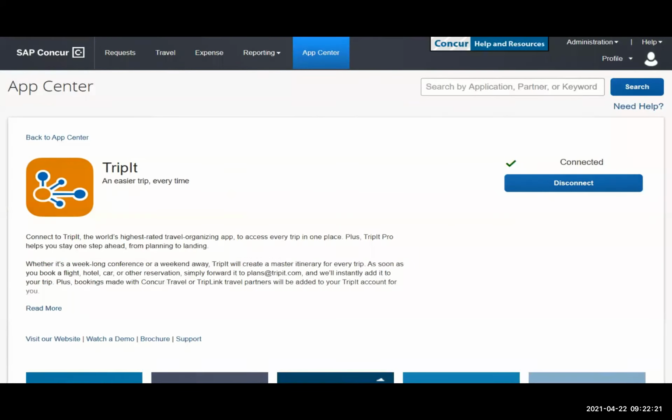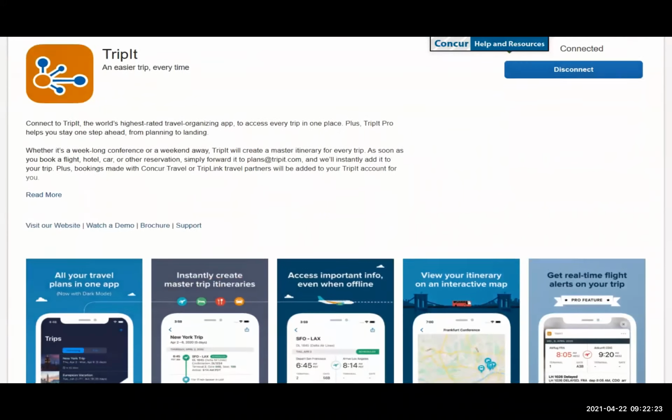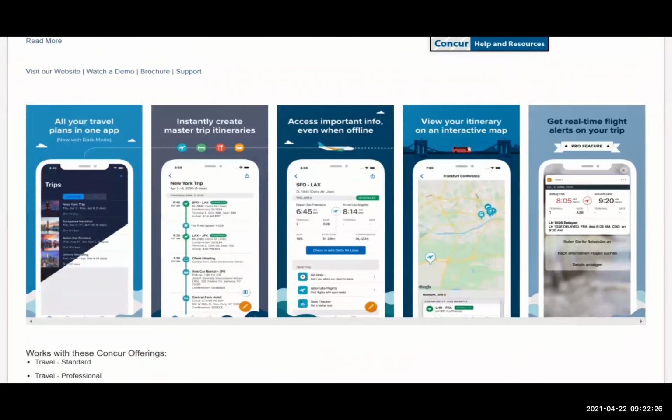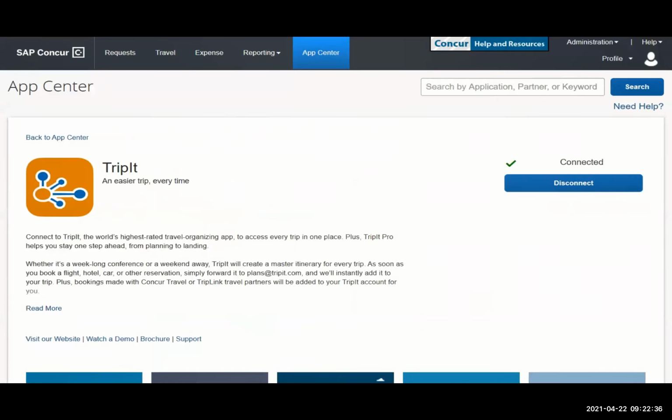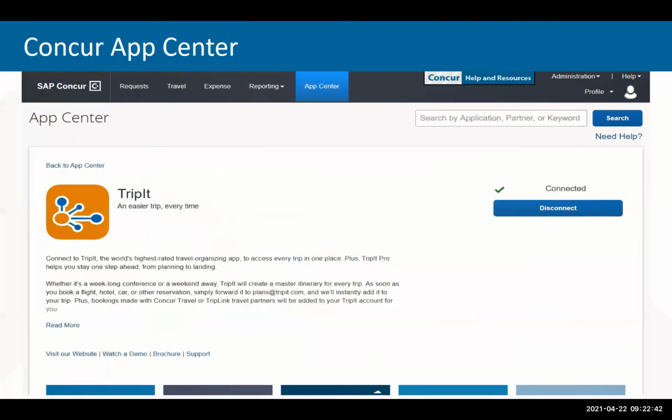Once you click on that tile, it's going to tell you a little bit about the app and teach you how to connect. It'll give handy screenshots of what the app can do. We're going to look at those in just a second. Every app listed in Concur's App Center will have a format like this. It'll tell you what the app does and give you some screenshots so you know what to anticipate and see if it's something you want to download. Again, these are optional, but we really strongly encourage making use of at least Concur for Mobile and TripIt Pro. Now that we know where to go, let's take a look at what it is.